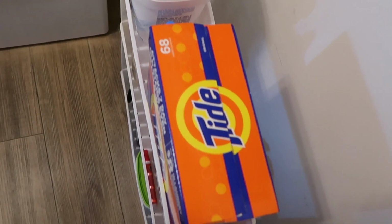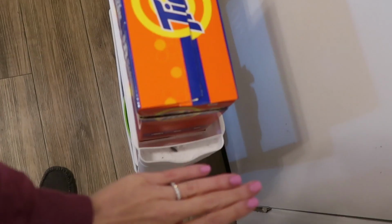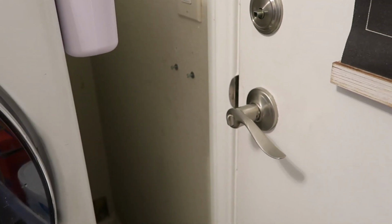Most laundry spaces, no matter how limited they are, there's that little awkward gap in between the washer and the dryer, or the dryer and the wall, that is completely dead space. But what I like to call this is filling the gap storage. If there's a gap, I'm gonna fill it. They don't call me the storage queen for nothing.